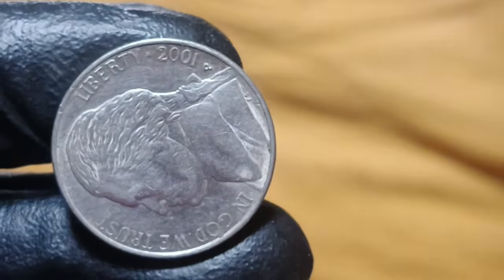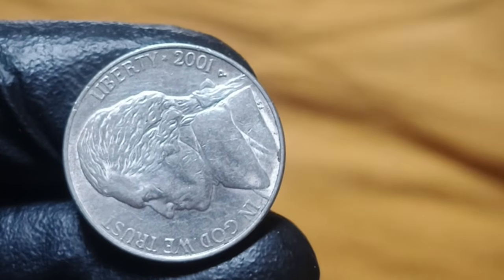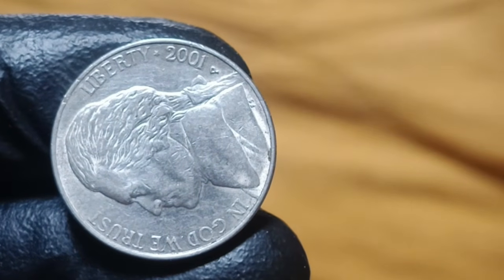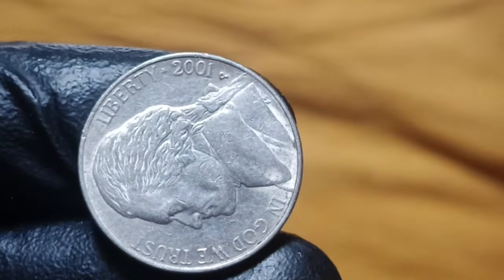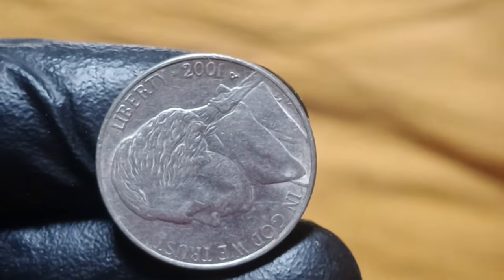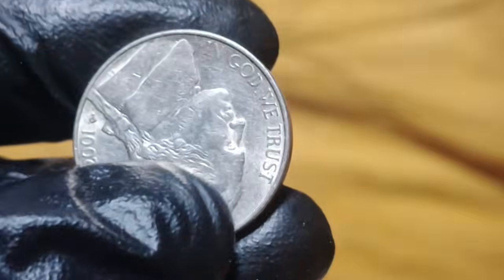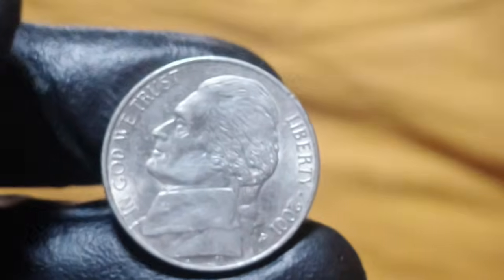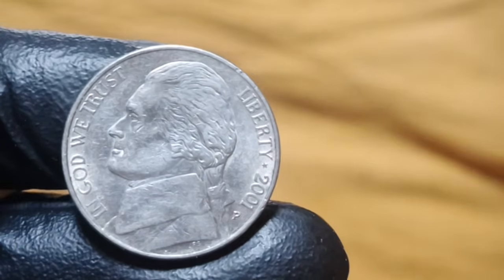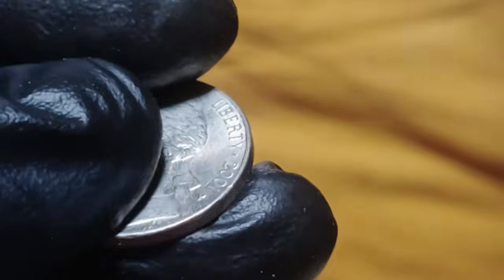And that's the thrill that keeps collectors scouring bankrolls, flea markets, and estate sales. Every 2001 P nickel examined becomes a tiny adventure. Maybe this is the one, maybe this is the next $1 million piece. But few ever find it. Only those with patience, sharp eyes, and a bit of destiny manage to uncover these legendary pieces.